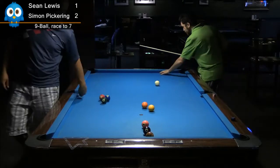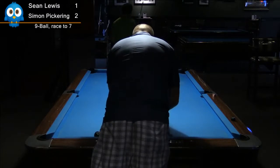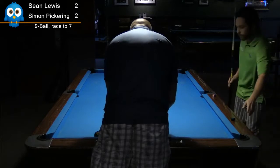But Sean managed to work out ball in hand there, and there's a combination on the 9. Nice. To score up. 2-2.